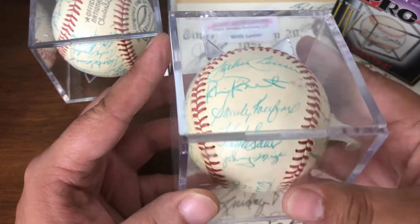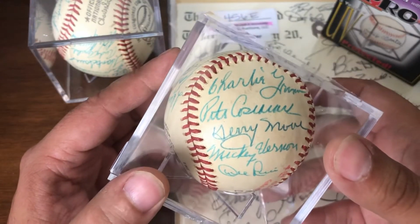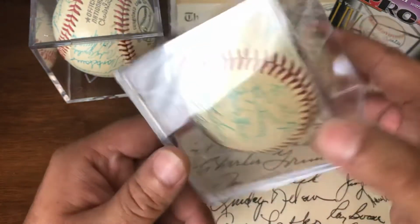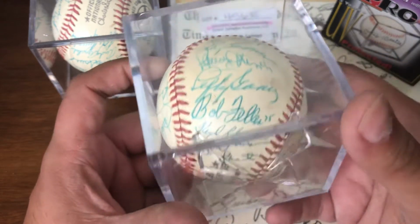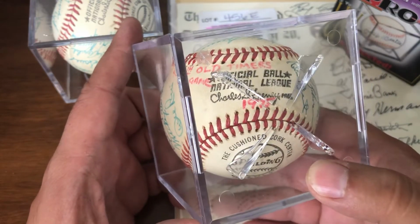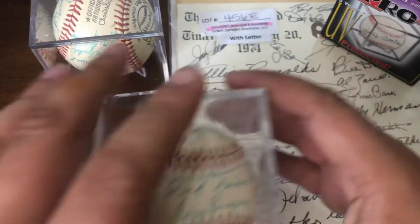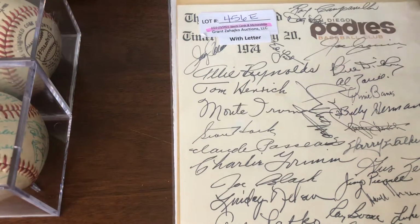Over on this side, Robin Roberts, Sandy Koufax, Hank Sauer, Johnny Mize, Charlie Grimm, Mickey Vernon, Del Rice again. On this side, Ray Boone, Lefty Gomez, Bob Feller, Robin Roberts again, and it is noted fourth Old Timers game, 1975. So, obviously picked this one up because it had the Koufax signature on it. I did not have a signed Koufax ball, so nice little pickup there for the PC.